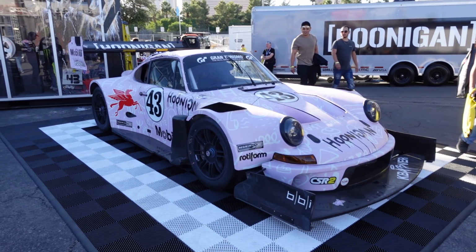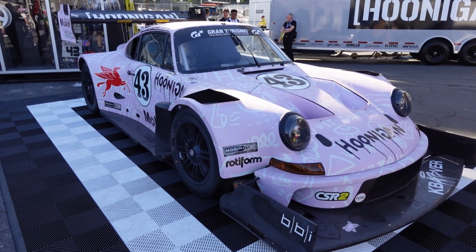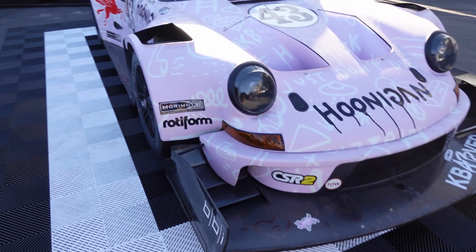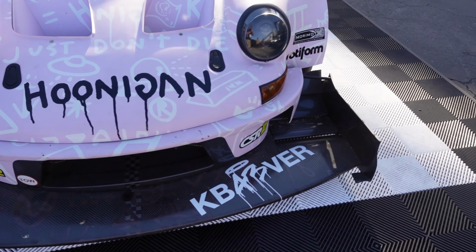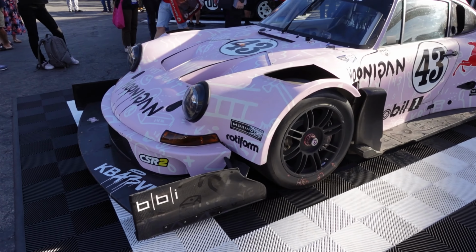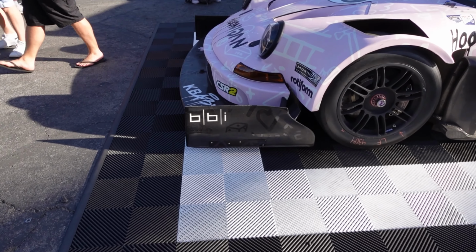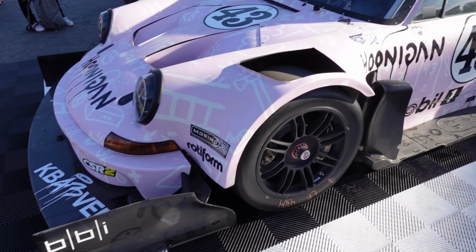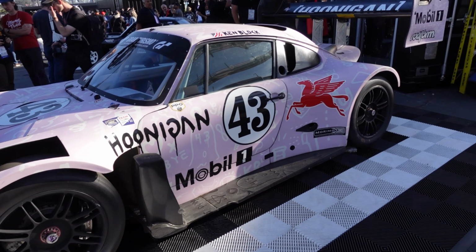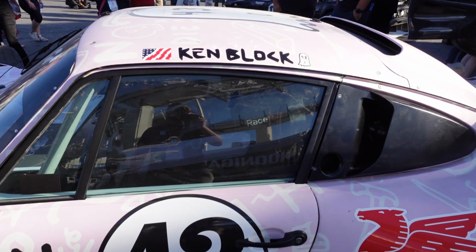Alright guys, so we're in the Hoonigan Burnyard, and oh my gosh, this Porsche is insane. I've seen pictures of it online, and seeing it in person is crazy. That front splitter, the wide body, everything about this is insane. Look at this thing, it's just crazy. The way the front splitter sticks out so far, and you got that crazy wide body on that. This is one of the craziest cars ever. And also, rest in peace, Ken Block.